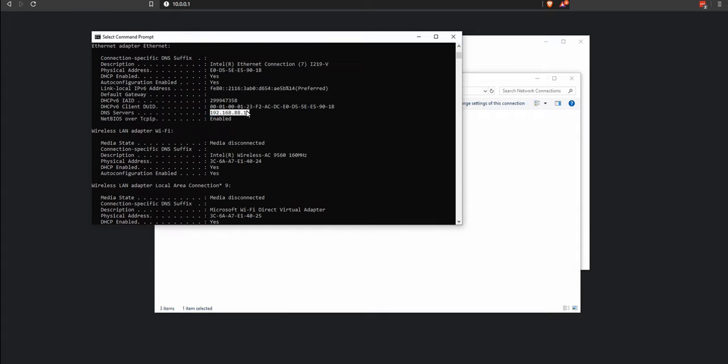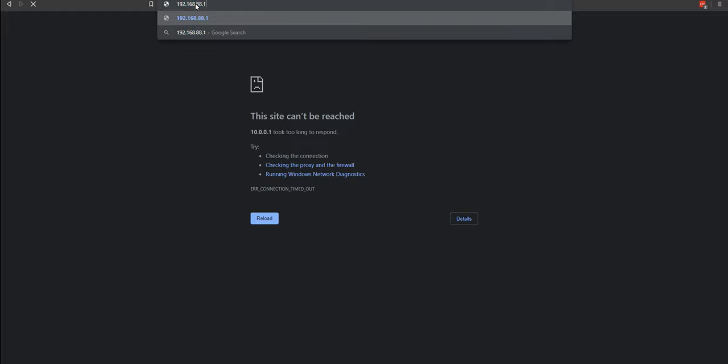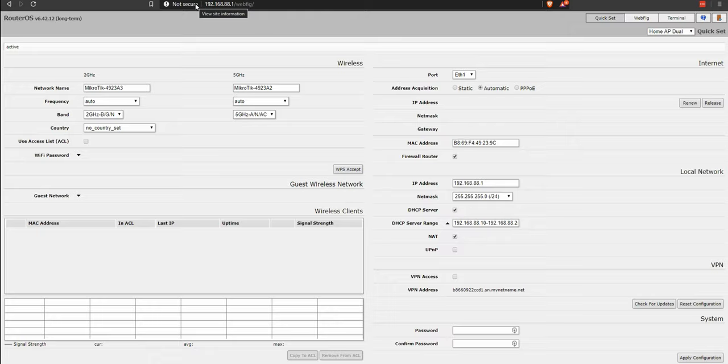Okay, so we now are on 192.168.88.1. So let's try that. 192.168.88.1. And there we are with RouterOS. So in RouterOS, first thing, now this is the Quick Set. This is allowing us to quickly set up our MikroTik router device. So let's see what's happening here.